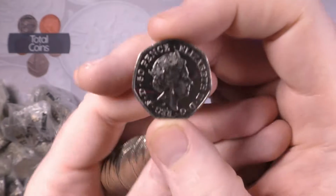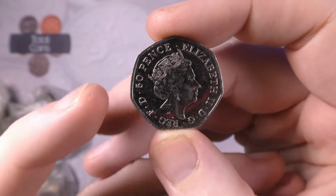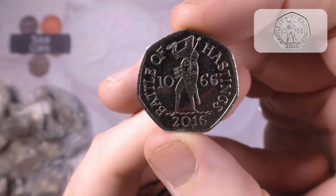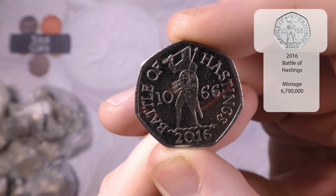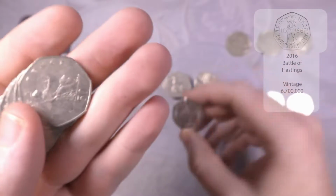There we go, we've got something there. So obviously there's no date, so what could it be? Battle of Hastings. Brilliant. So one that's crept above face value in recent months. So yeah, a nice find there.